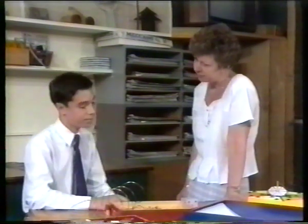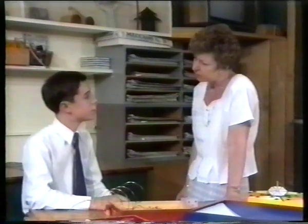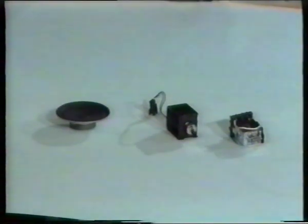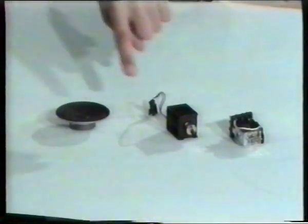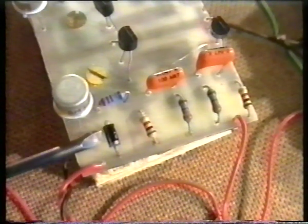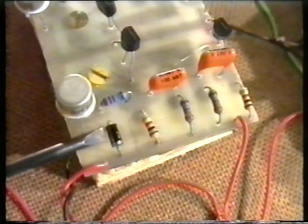What is a back EMF? It's a reverse voltage produced by devices with electromagnets, such as relays, solenoids and loudspeakers. The diode will allow the current to flow in one direction only.